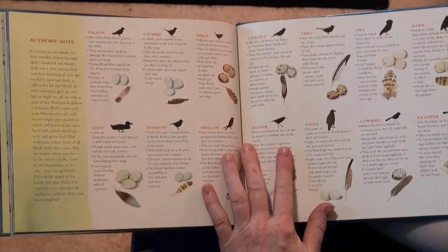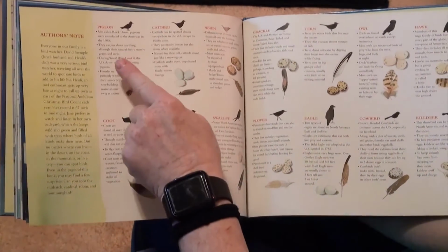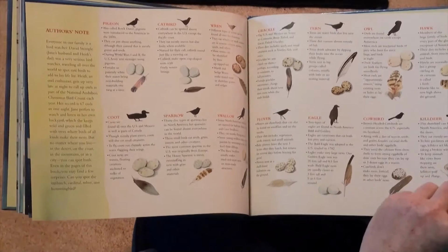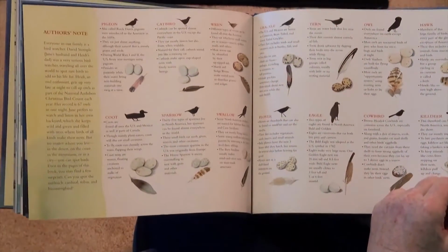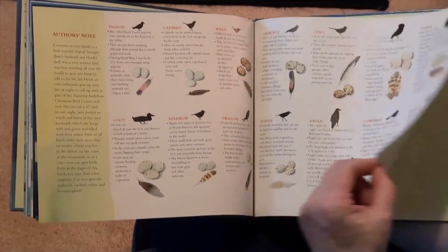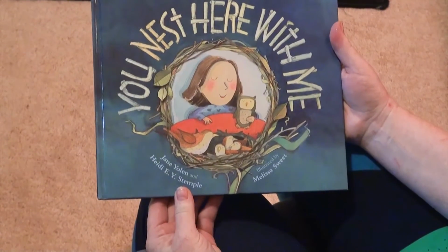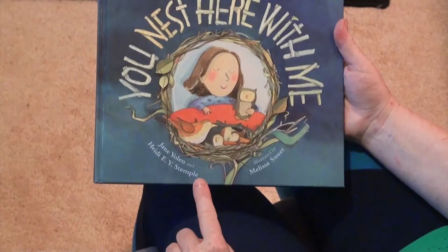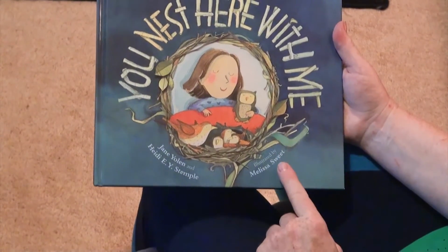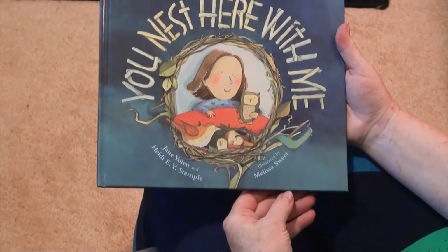And one interesting thing about this book, at the end, they let you know about all the different birds mentioned in this book, in the back, so you can continue learning. That again was You Nest Here With Me by Jane Yolen and Heidi E.Y. Stemple. They wrote the book, and the beautiful pictures were illustrated by Melissa Sweet.